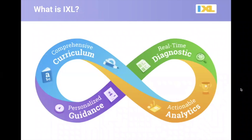I understand that some of you might have dabbled in IXL, but a lot of you are probably pretty unfamiliar with the program. So I like to start off by answering a pretty basic question, and that is, what is IXL? Now, IXL is personalized learning, but personalized learning can be very complex. However, IXL makes it really simple for you to implement it effectively in your physical classroom and in your virtual classroom as well. IXL is built on four key components: a comprehensive pre-K through 12th grade curriculum, a real-time diagnostic, personalized guidance, and actionable real-time analytics. These components are fully integrated. They work together really well to give you everything you need, especially if you're planning on differentiating instruction with the goal of helping our students grow.